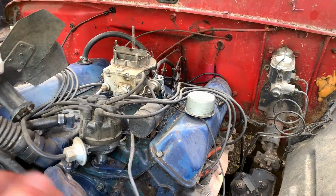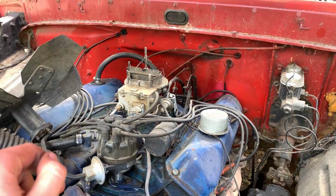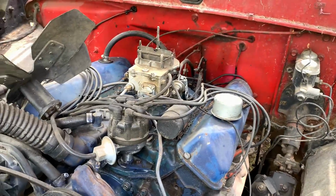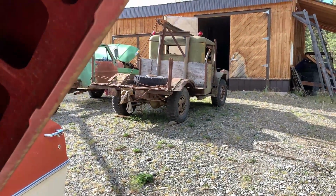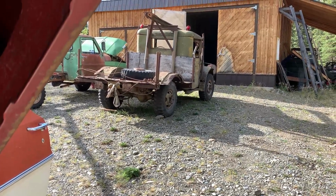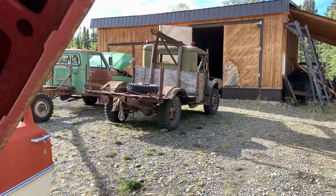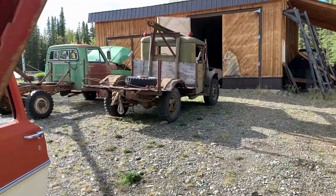One thing before I go, if you keep up with my community tab on the channel, I kind of post little updates, what I've been doing and whatnot. The M37 transmission bearings are on the way. They're coming from Iowa, so I don't know how long that'll be. And then I'll get that transmission together and do a video of putting it back in that truck, and then we'll do a first drive and so on and so forth after checking all the axles and everything.